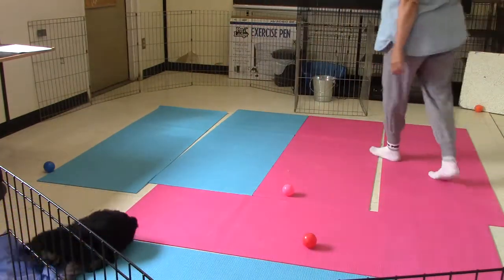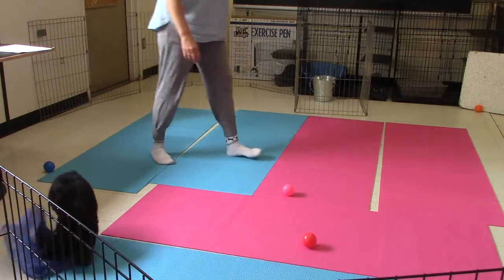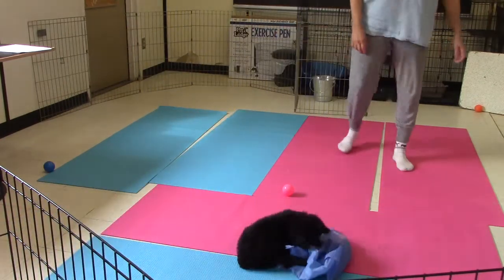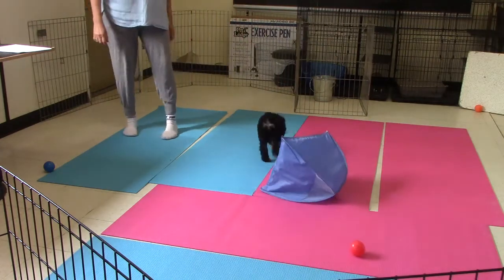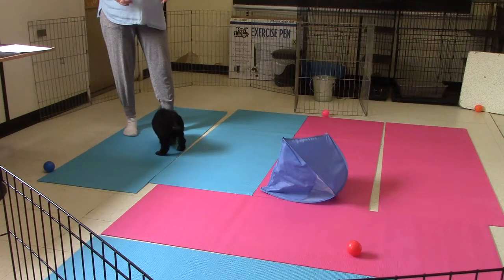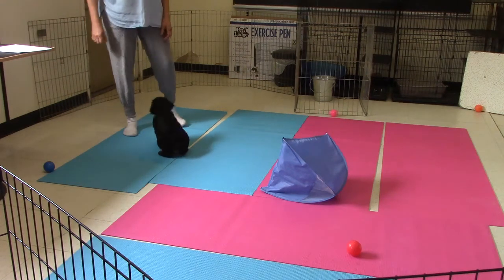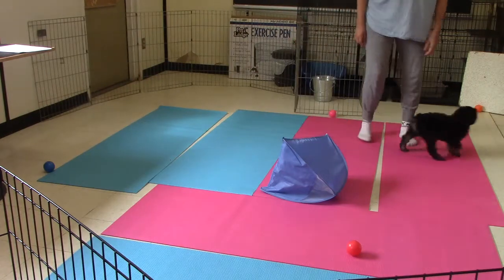Okay, so we're walking around, we're letting her play and do her thing. So this puppy, we really don't want this puppy in a home with young children because it's going to be very challenging for the family. It's just going to take a lot of work to teach her to have good manners. Okay, so we're walking around.